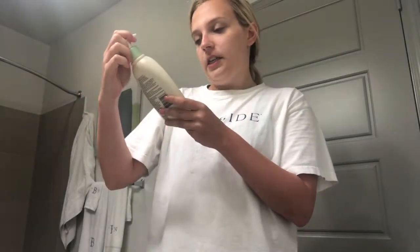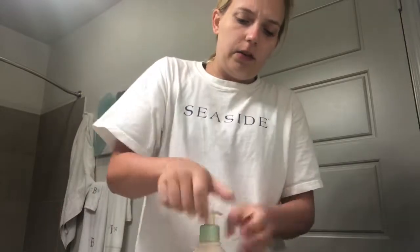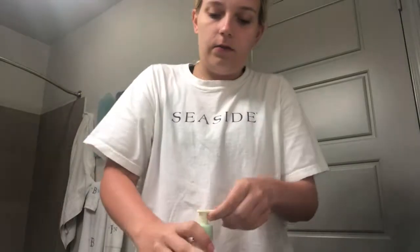I'm gonna go in with this Aveeno Positively Radiant Body Lotion. I'm just gonna put this on my legs because they've been really dry lately.